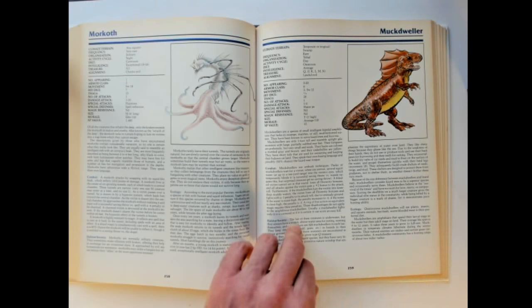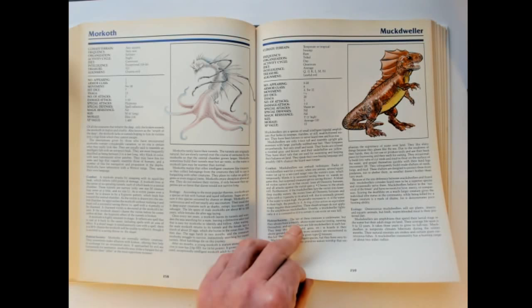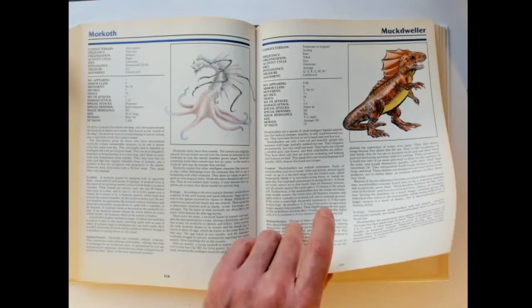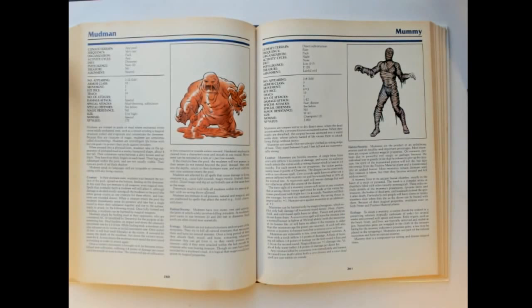What's that? A Morkoth. What the heck is that? A Morkoth. It's like a fish creature with tentacles and weird-looking hooky bits. A mud dweller looks a bit like a reduced size T-Rex with a fin on top. Mud men. I don't know if anybody remembers Scooby-Doo. If you ever watched Scooby-Doo, mud men were quite a common feature.